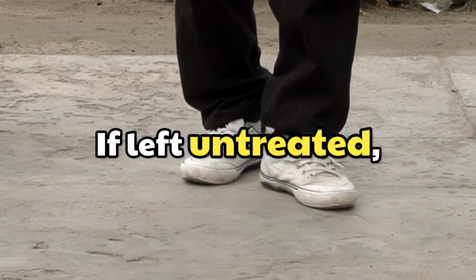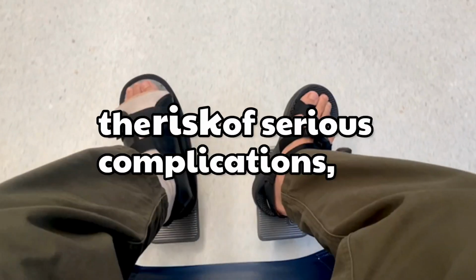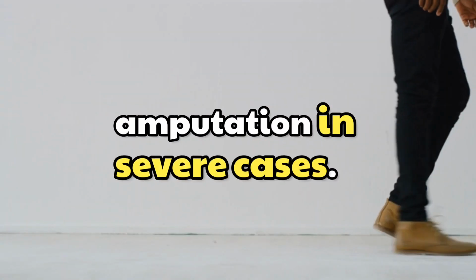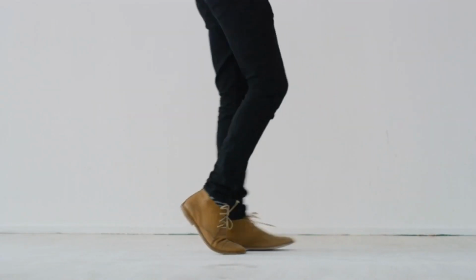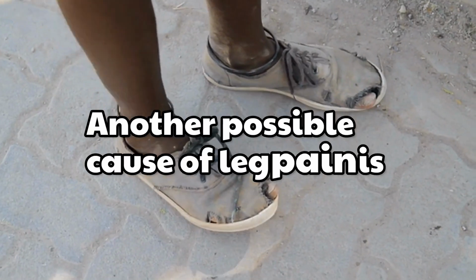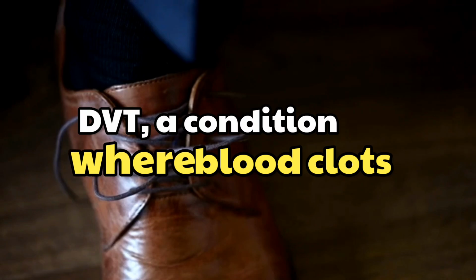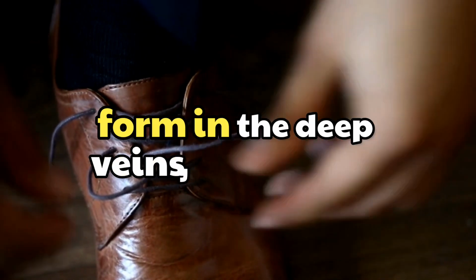If left untreated, PAD can increase the risk of serious complications, including infections and even amputation in severe cases. Another possible cause of leg pain is deep vein thrombosis, DVT, a condition where blood clots form in the deep veins, usually in the legs.